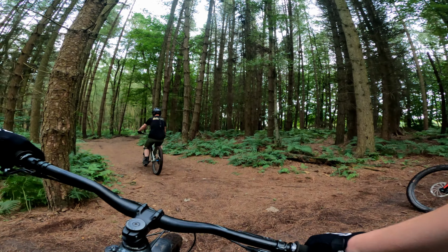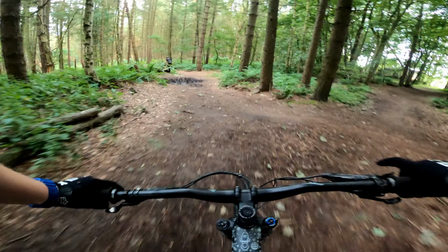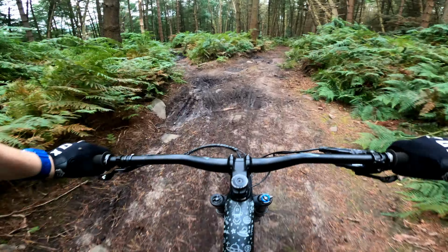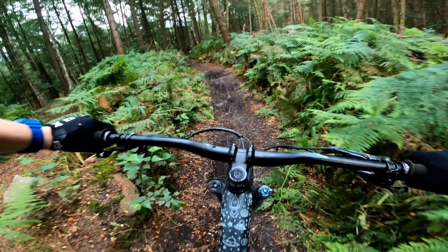With no idea where any of these trails go, we just picked one that looked well used and headed in that direction. The deeper we went, the more trails seemed to split off and make their own way down the side of the hill. There could be anything on this trail, so we were taking things steadily.